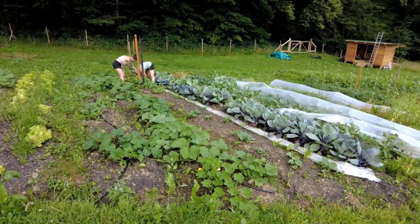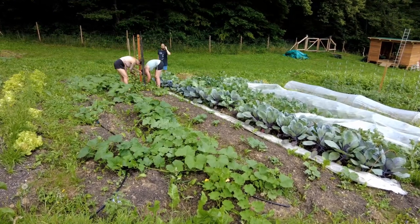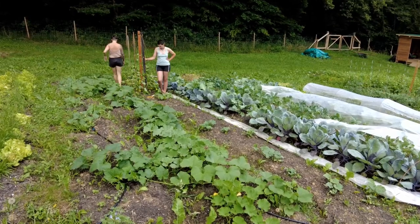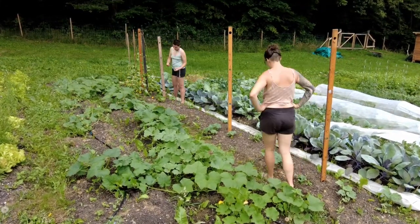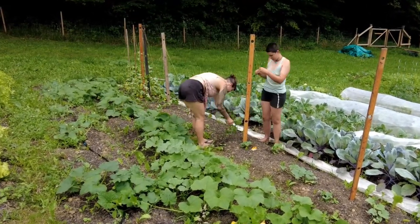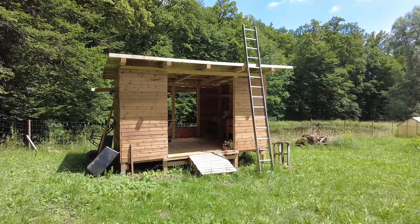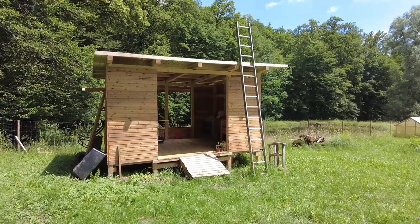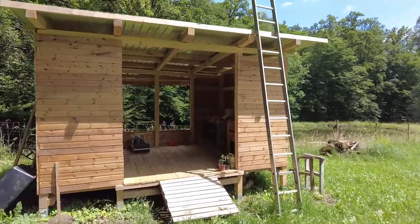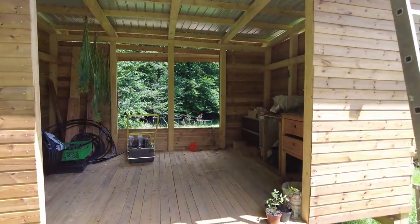As a next step, we added some support for the cucumbers, as they like to climb. The tool shed, which we started building in update video 30 to 31, is now in constant use and a big shade giver, which is really needed. And yes, that is a wooden rain gutter.